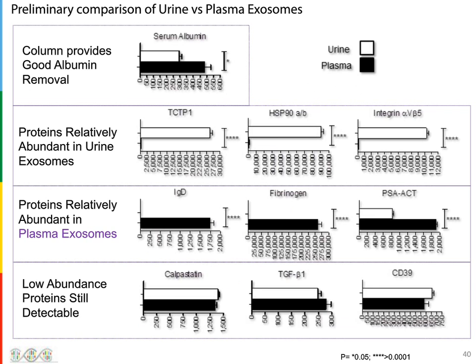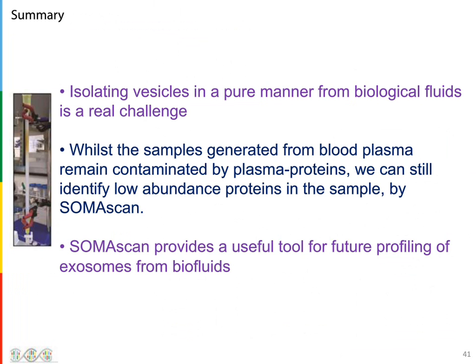Clearly, we're not able to get this quality of information from mass spec with this compromised level of sample. So isolating exosomes from blood and urine is a major challenge, and I still don't think we're quite there yet in terms of quality of the prep. But regardless of the compromised quality, the SomaScan assay offers us a way out. It's forgiving. It is not confounded by contaminating proteins. And I think it will be a way forward to give us some very useful proteomic profiling of patient-derived vesicles in the future.